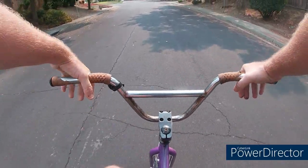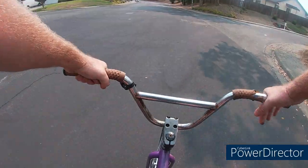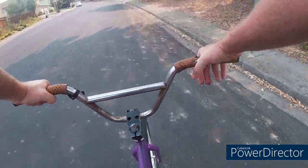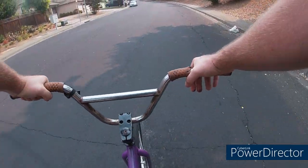Sounds like a silly noise, clicky, flappy noise. Light's coming from my front wheel, but that's uphill. Is that a dead end? No, it's not. Okay.